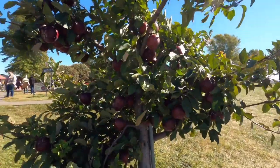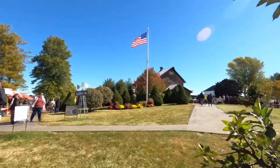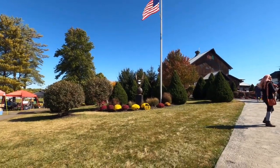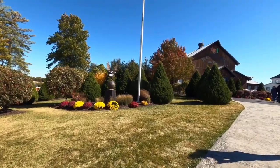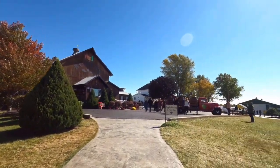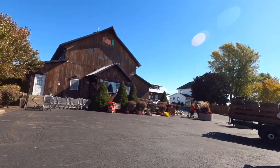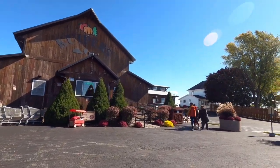Display lang to, pero ewan ko kung kinakain ko. That is the flag. Oh, they have also Eagle already. That is Eagle. That's a green bar. That's an apple picking at a green bar. This is the store. You can shop here.